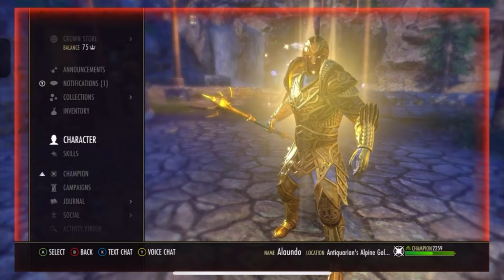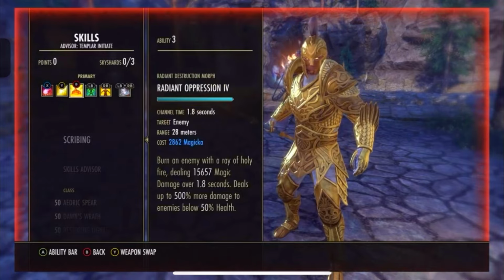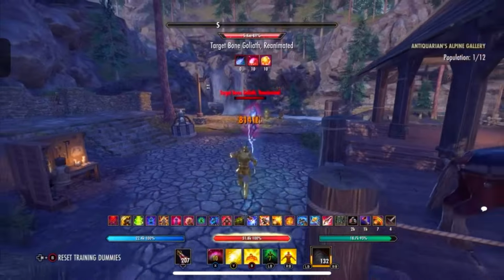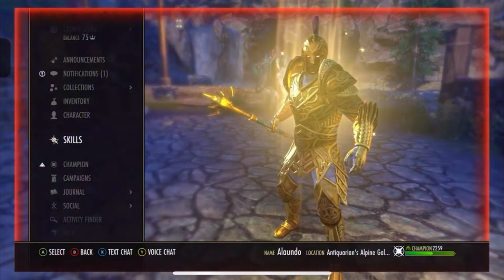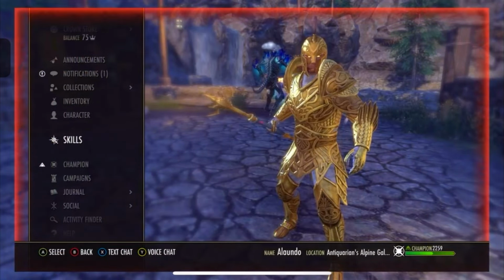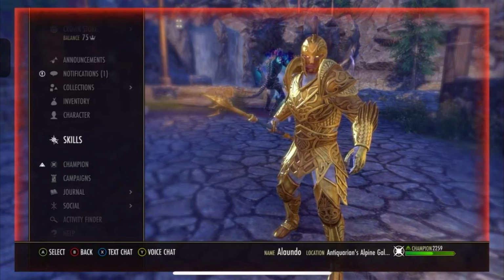So that's the build, guys. Like I said, the Radiant Oppression is really going to be aggressive with this build. You can just spam it all day long. Like I said, just make sure you heavy attack and get that Major Berserk bonus. So, that's the section of the build done for the Lightbringer. A very powerful, simple, easy PvP build.